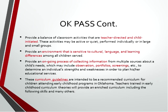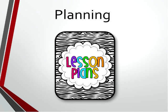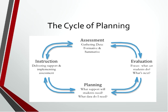Okay, so those were the OKPass standards, basic standards. All right, let's move on then to planning. We're going to talk a little bit about lesson planning, and I love the questions that have come up in the discussion boards. This is one of the most important things that you do as an ECE teacher, is planning. The cycle of planning, if we start down here, let me get my pointer, I'll use the smiley face tonight. See where it says planning at the bottom of the page?